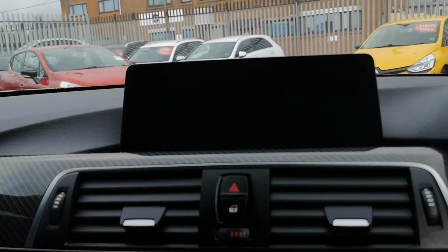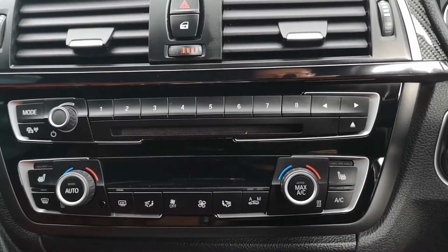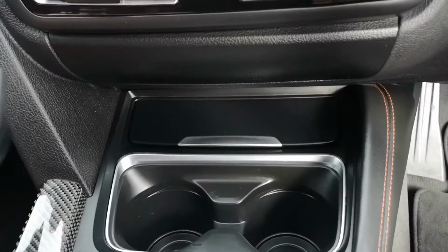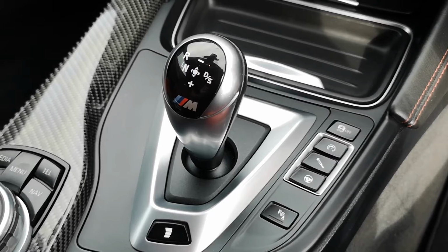Nice professional media there, or Pro Nav. Air vent system, CD player and modes. You've also got your air conditioning, which is dual zone, and heated seats. Moving down, you've got storage. This will actually pop out. You've got 2 cup holders, and down here you've got the famous DCT semi-automatic gearbox.